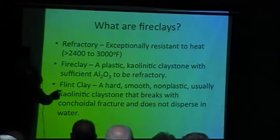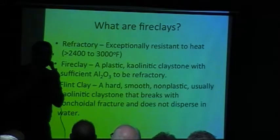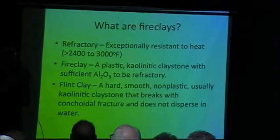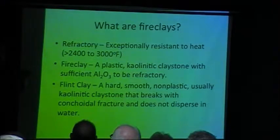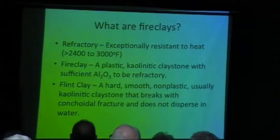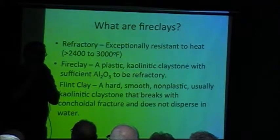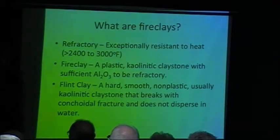The important thing here is this element, aluminum. And so what's happened here in Gasconade County is, in particular the clays here, through different geological processes and weathering, the aluminum has been concentrated so much in these sink deposits that the materials have become refractory. So there's different grades of clay. Flint clay is the lowest refractory grade, and it's non-plastic, so it's hard. And it's like this guy. This looks like a regular rock, sort of slick, has smooth surfaces that separates it from the other grades that I have here.